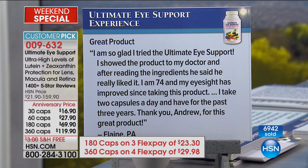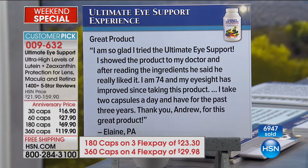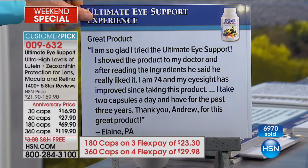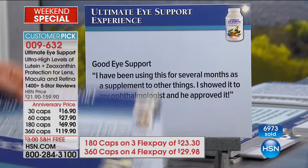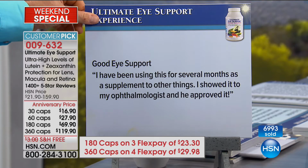I'm so glad I tried the Ultimate Eye Support. I showed the product to my doctor, and after reading the ingredients, he said he really liked it. I'm 74, and my eyesight has improved since taking this product. I take 2 capsules a day and have for the past 3 years. Thank you, Andrew, for this great product, from Elaine in Pennsylvania. Good eye support. I've been using this for several months as a supplement to other things. I showed it to my ophthalmologist, and he approved it.